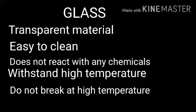So most of the laboratory apparatus are made of glass because glass is a transparent material and we can see through it clearly. Glass is easy to clean. Glass does not react with most of the chemicals. Pyrex glass or borosilicate glass does not break even at high temperature. And glass can withstand high temperature.